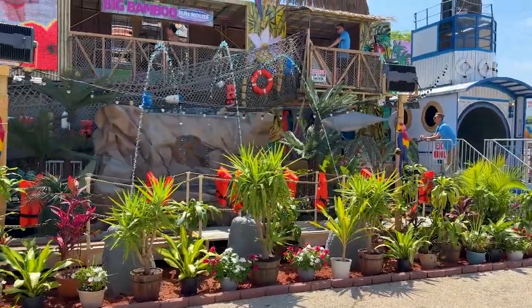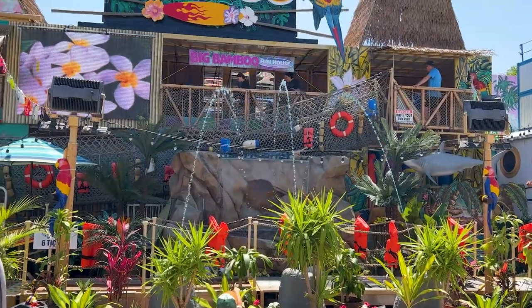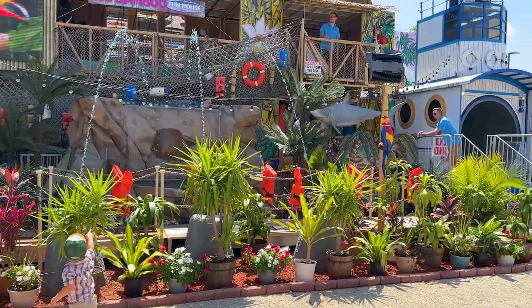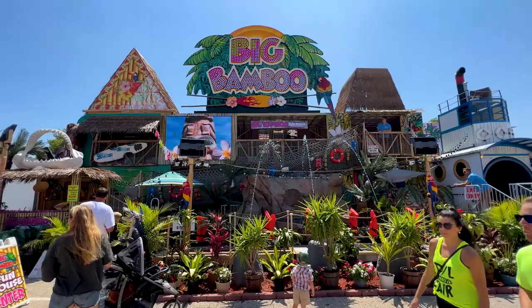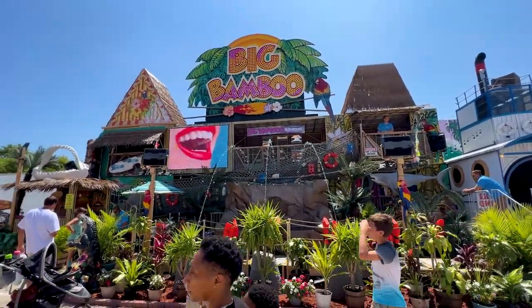Look at this. It's like life preservers, nets. Yeah, I don't think it's all that special, honestly. It's got crazy mirrors and a few climbing things, but the presentation is awesome. I love it. Oh yeah, you got that shark there with the LCD screen. And you exit through a boat that has a rotating barrel on it.